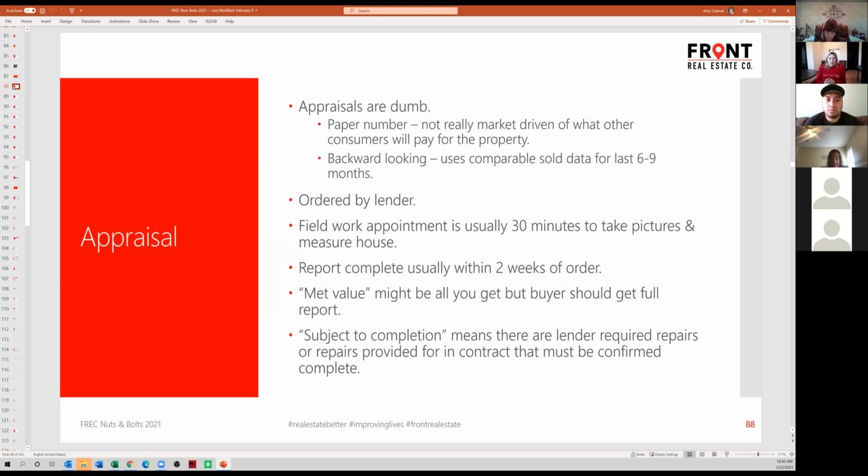It is a paper number, and it's not really market driven, and it's not really what other consumers will pay for the property. It's backward looking, right? It's not looking at where the market is going. It's looking at what has already happened. And so it's taking the last 6 to 9 months of comps and then saying, okay, that's what our value is now, which I don't think is real. So all of that is big issues for me, as why I don't love appraisals in general.